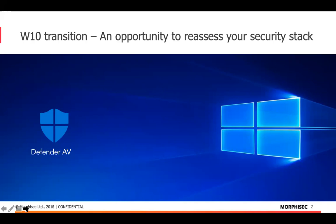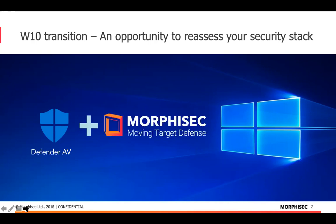So with this reality, where Windows 10 presents a new security baseline, which means antivirus is already embedded within the operating system, the question is what additional effective protections we need to add to cover these gaps while lowering overall costs. In this session, we will show you how an innovative preventive approach and technology called moving target defense, introduced by Morphisec, enables a modern approach to cyber defense.